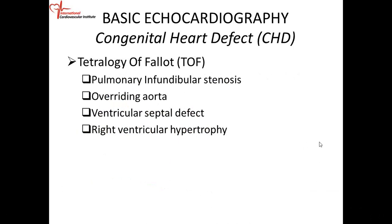If you sit back and think about it, you have obstruction at the right ventricular flow tract. That's going to give rise to your right ventricular hypertrophy, because blood is trying to get out of the right ventricle, so the right ventricle has to work harder. One of the congenital defects is a ventricular septal defect, and the aorta sits over the VSD. When you have a pentalogy of Fallot, it's usually an ASD. So in addition to these four features, you have an ASD, atrial septal defect.